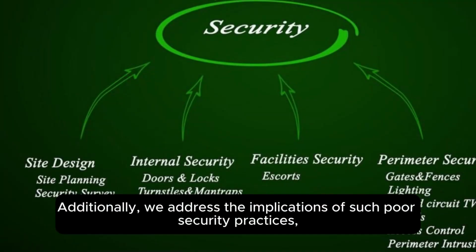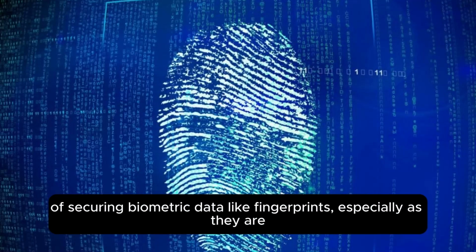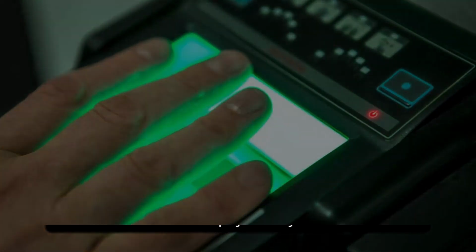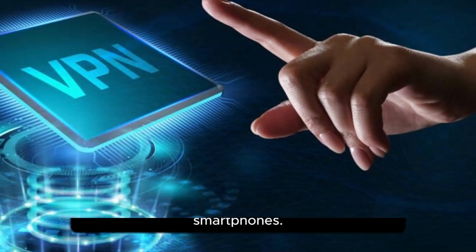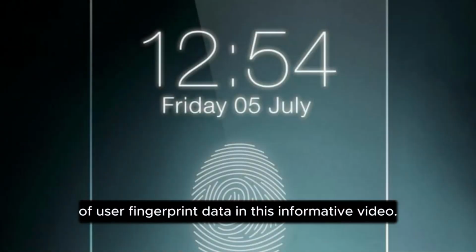Additionally, we address the implications of such poor security practices, including the risk of remote data theft via smartphone malware and the increasing importance of securing biometric data like fingerprints, especially as they are used for identity verification in services like border control and mobile payment systems. Join us for an insightful analysis of this critical cybersecurity issue and the urgent need for enhanced protection of biometric data in smartphones.